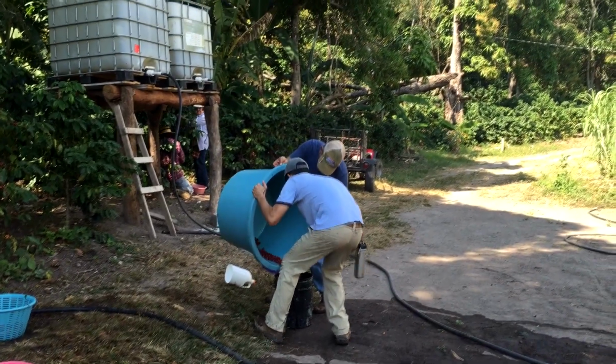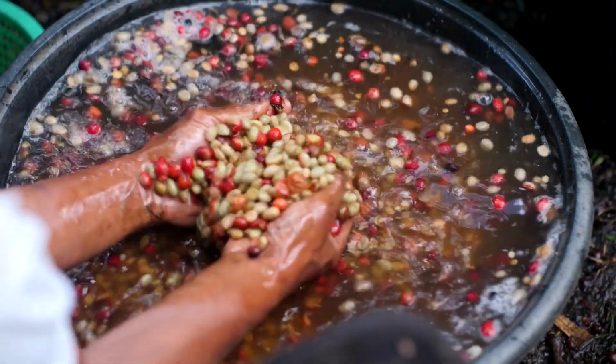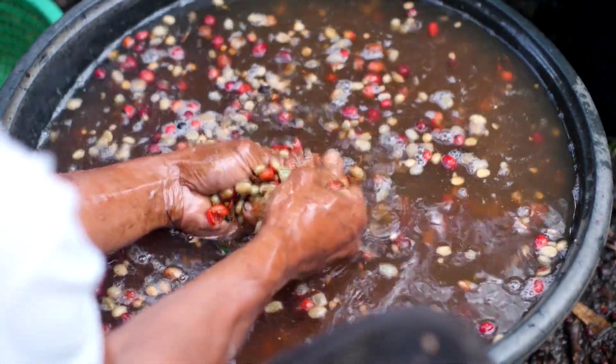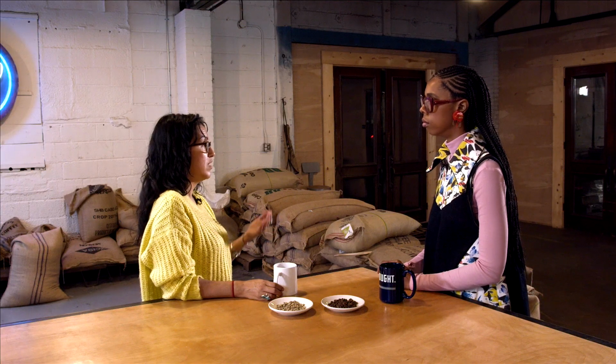And they'll dump all of the picked cherries into big drums of water, and whatever floats to the top is taken away and reserved. So it could be, for whatever reason, the beans are more hollow or not as moist, or the fruits started rotting already, potentially, and so that gets put away and reserved. We don't throw it away.